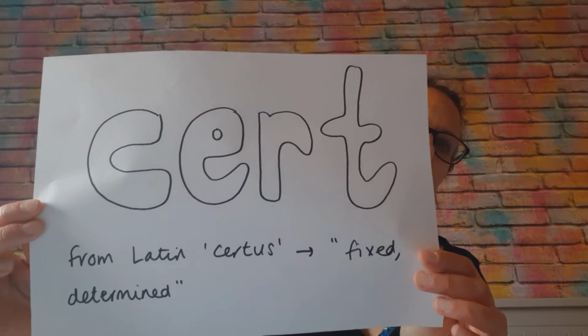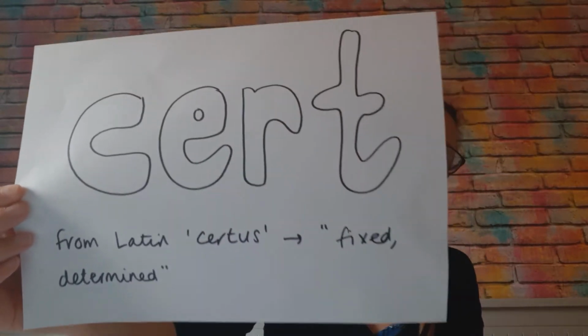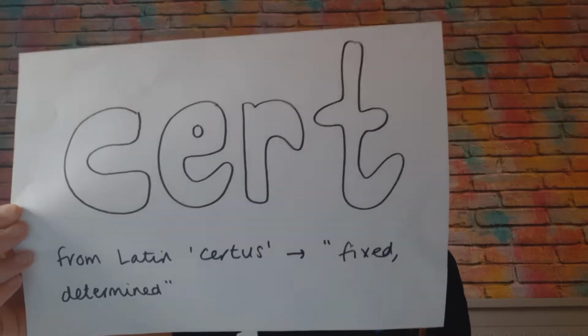So we have a new root word for us today and it is this. It is cert, okay? So it's from the Latin certus, which means fixed or determined. So we are going to be investigating some words which have this as the root. It's a bound morpheme because it's not a word by itself. In fact, if we use the word cert, it's because it's shortened for something. But we've got a few words today that you can build using our morpheme grid.